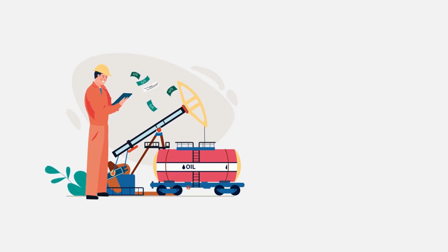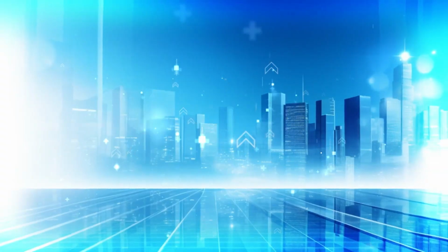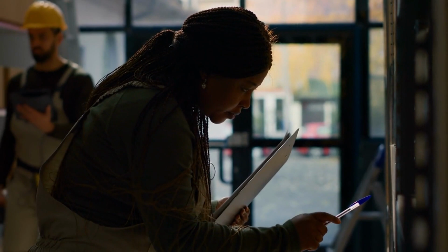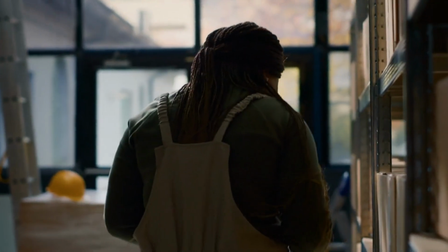Let's explore 10 of these essential food labels and what they mean, using examples to make it clear. 1. Certified B Corporation. This label indicates that a company cares more than just making money. It shows that the company cares about its employees, customers, suppliers, community, and the environment.